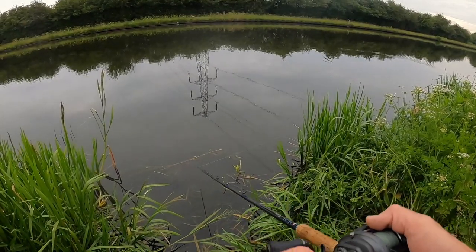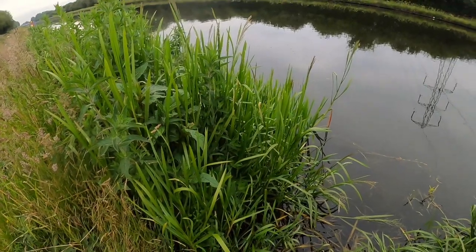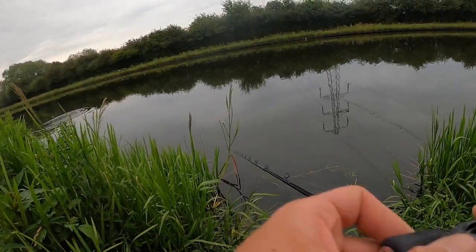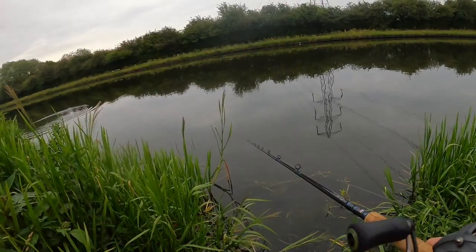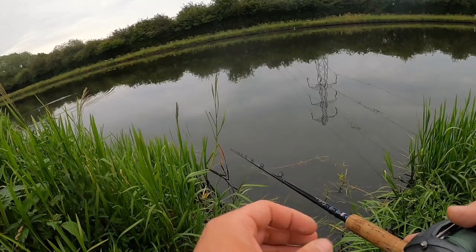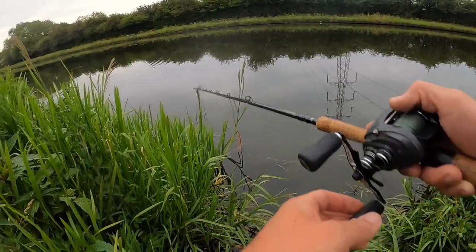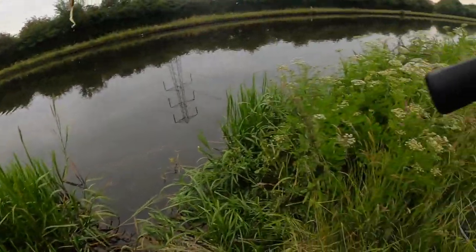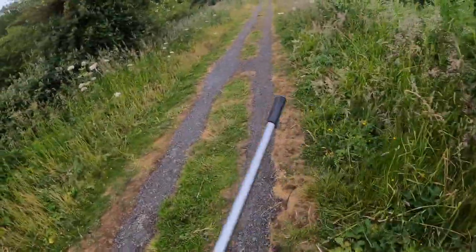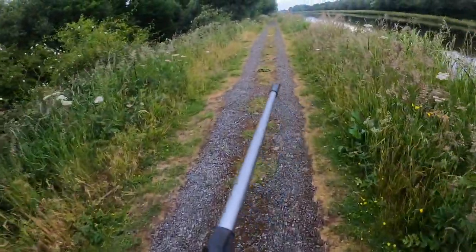Hope it's been enjoyable. Still kind of getting to grips with the audio on this new GoPro. The microphones seem to be on the wrong side, so it picked my voice up really quiet, so I'm having to speak a lot louder than I normally do. But it's all right, we can deal with it. Crappy audio, but get a video filmed. So I'm going to stop talking now because I'm boring you.